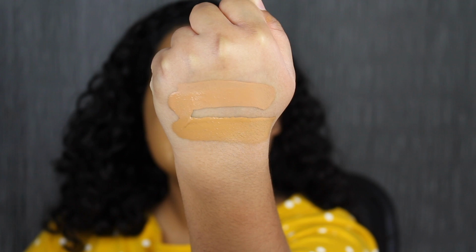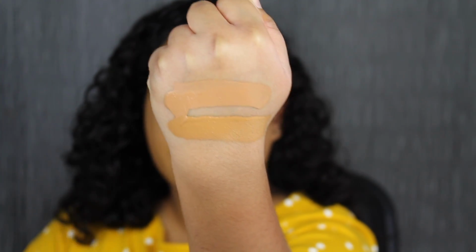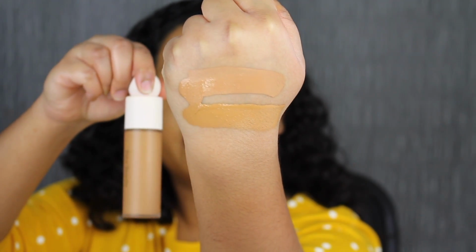I think both of these shades work well for me. 390C, it's a little bit too light, but I can make it work. And 400W is a little bit too golden. We'll definitely see how it does perform throughout the day. Here we have both of the foundations in 390C and 400W dried down. I do want to apply a fresh swatch so we can see what it looks like.